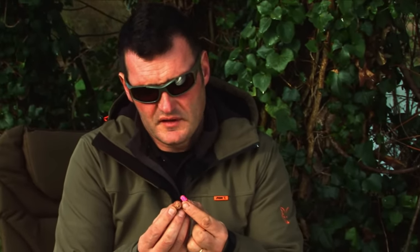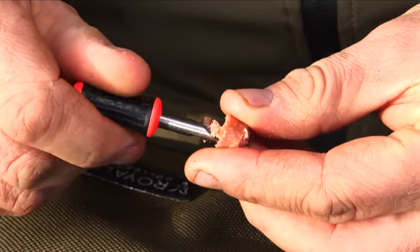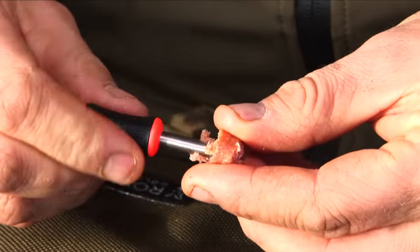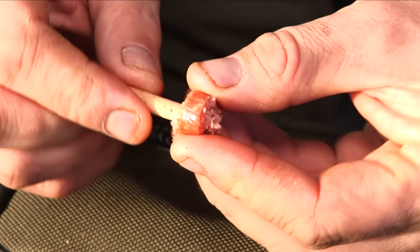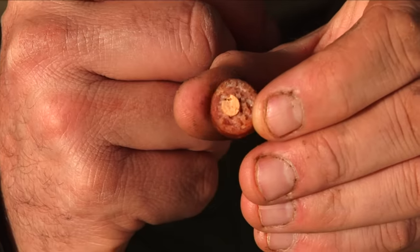Wintertime, great bait, actually a great bait in the summer because of the high oil in it as well, but in winter it does come into its own and fish do seem to like it. And what I've done with this is I've whittled out the middle with a drill, put a piece of cork through the centre of it, and that will either balance it or pop it up depending on what you want. And that is an absolutely fantastic winter bait as well.